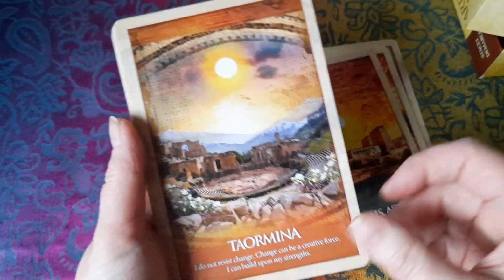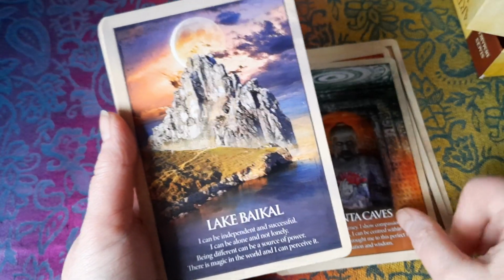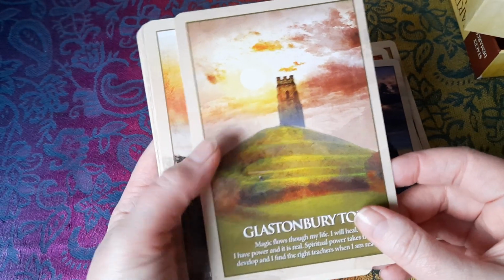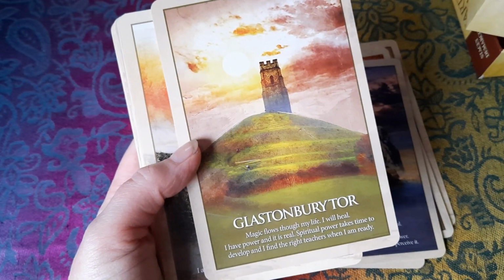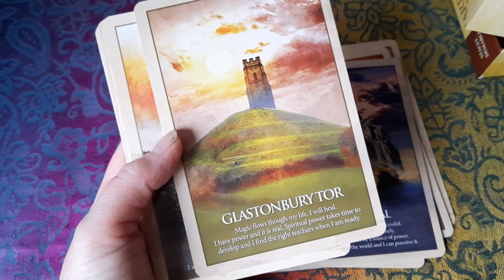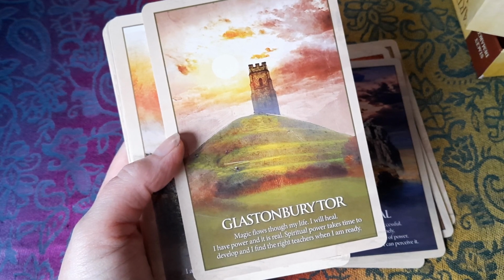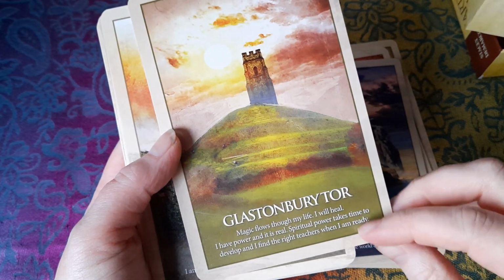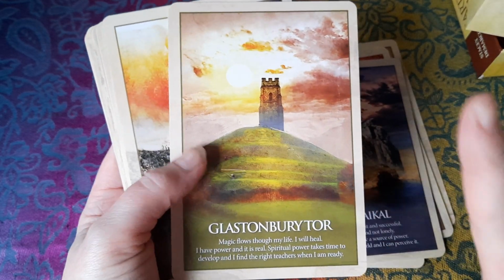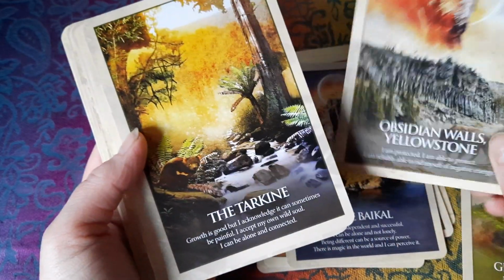And as a divinatory deck, it's, I don't know, kind of weird. The guidebook describes what would happen if you visited that place, what that place is like to visit, what you might see there, that sort of thing. It's more so than a divinatory message. There are these little messages on the cards though. Obviously Glastonbury Tor is one of the places I visited this year in 2021, so that's really nice to see.